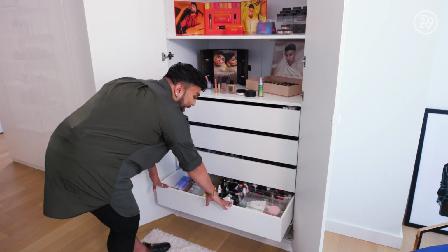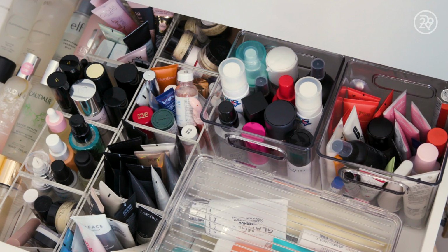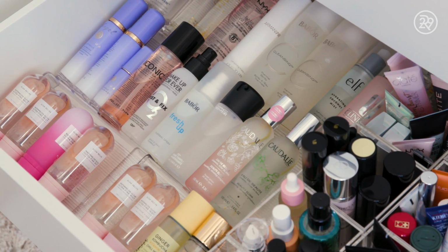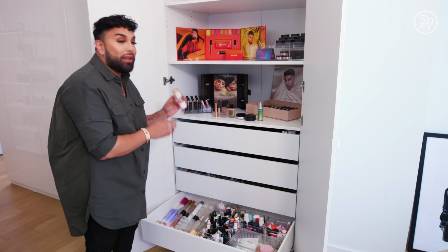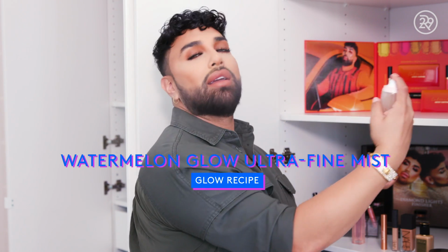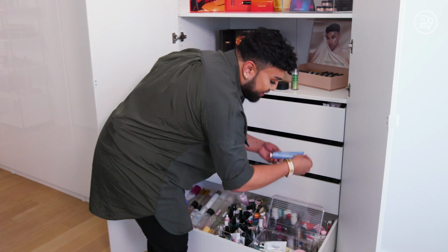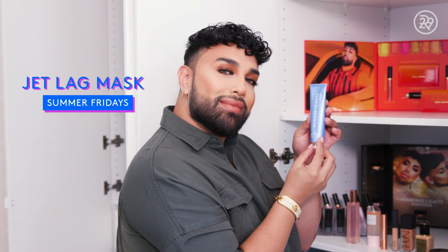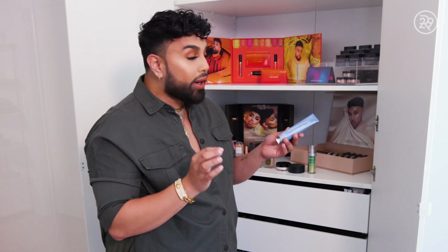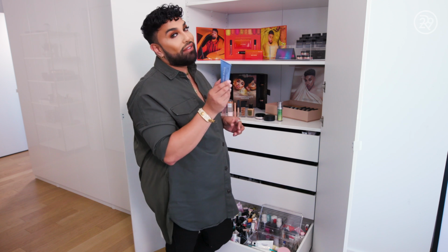Moving on to this next drawer right down here, I am the biggest face mist junkie. This Glow Recipe Watermelon Glow Mist, I swear by this. I love to use this specifically when I apply my highlight. I really love the Summer Fridays Jet Lag Mask. This is super hydrating. I also love this brand because they're so eco-friendly. They're all about sustainability. They have a really amazing recycling program, and they'll send you a little baby jet lag mask, which I think is the cutest program ever, so definitely check them out.